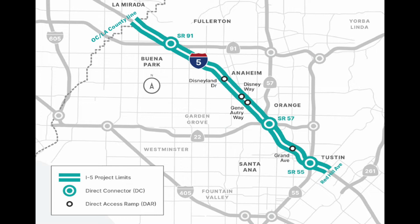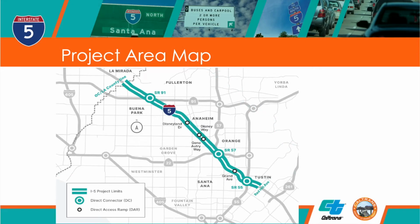It also goes through large areas of businesses, shopping, and tourism, such as the Santa Ana Civic Center, Platinum Triangle, and Disneyland Resort area, just to name a few. Currently, the project corridor also includes 3 major freeway-to-freeway interchanges at State Route 55, the State Route 22 and 57 interchange, and State Route 91.